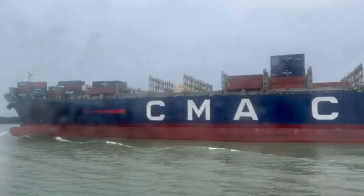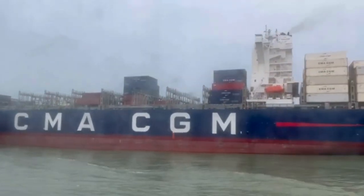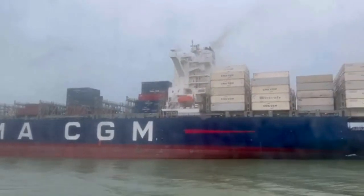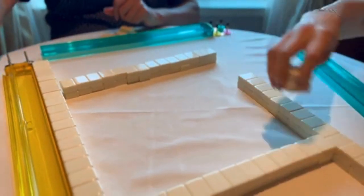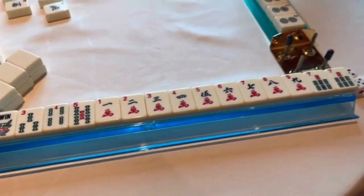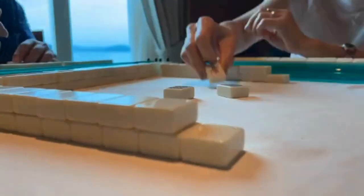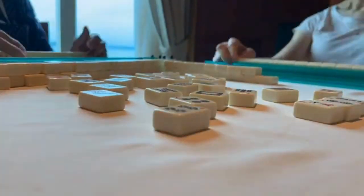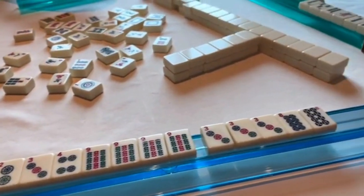Big steamship passing right now. Yay, maxed out the points. Headed to the pool now. We just finished Mahjong. Let's go see where we're at in the canal right now.